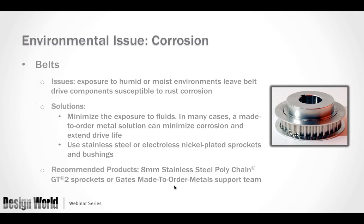We've seen that even when shipping products overseas. By the time a shipping container might arrive at its location, if we aren't aware of that ahead of time, you can end up with component parts that are already corroded and they haven't even been in operation yet. So the best way to solve that is just be aware of the environment that the drive is going to be operating in and take the appropriate steps.